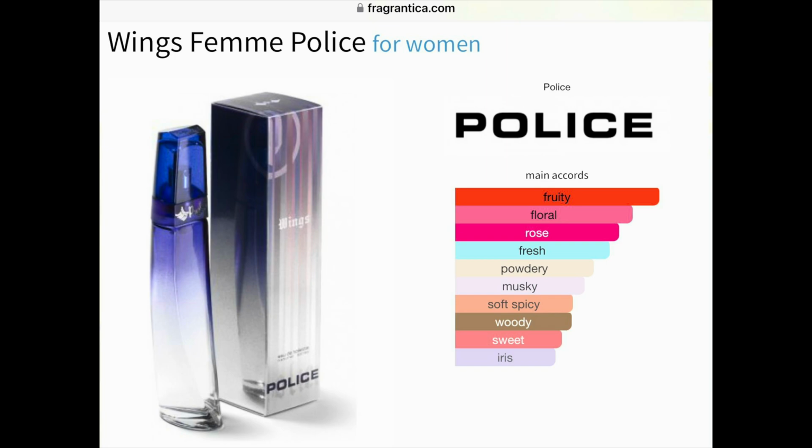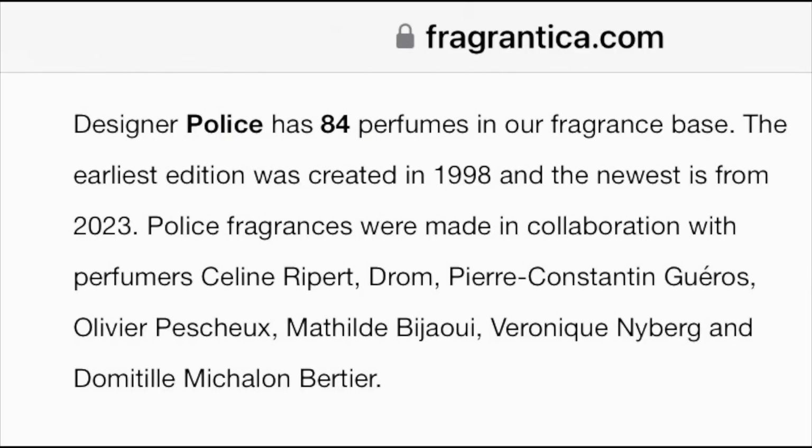But I guess it said something about 56 fragrances. That's pretty good. 84, excuse me. Their newest fragrance is from 2023. Police fragrances were made in collaboration with perfumers Celine Ripert, and then Drom, D-R-O-M, and then Pierre Constantin Gouros, and Olivier Peche, and Mathilda Bijawi, and Veronica Nyberg, and Domitille Michelin Bertier are the perfumers that work for this house.